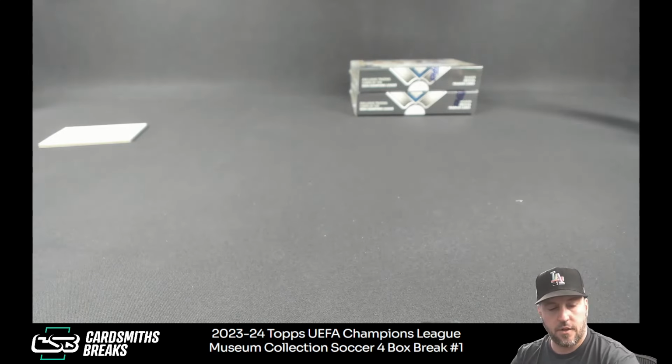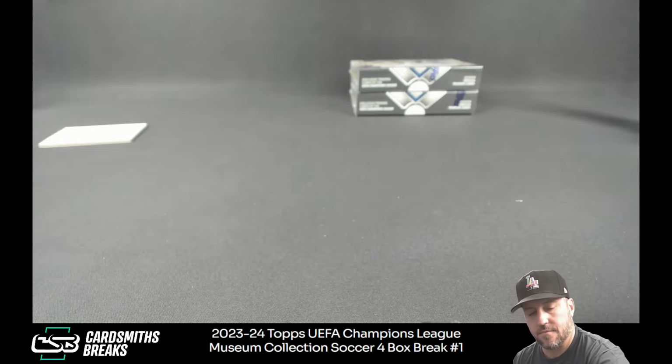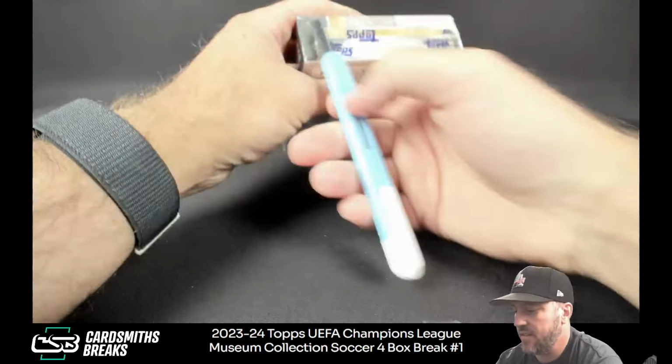Give me a minute. Sleeving rookies. No need to rush anyway. Don't have to get to the next break.